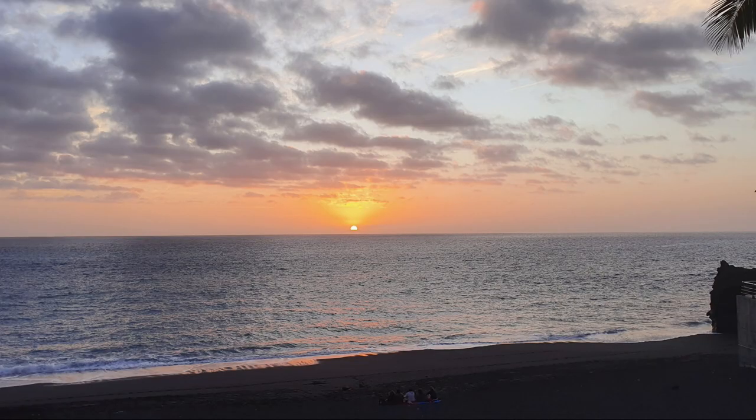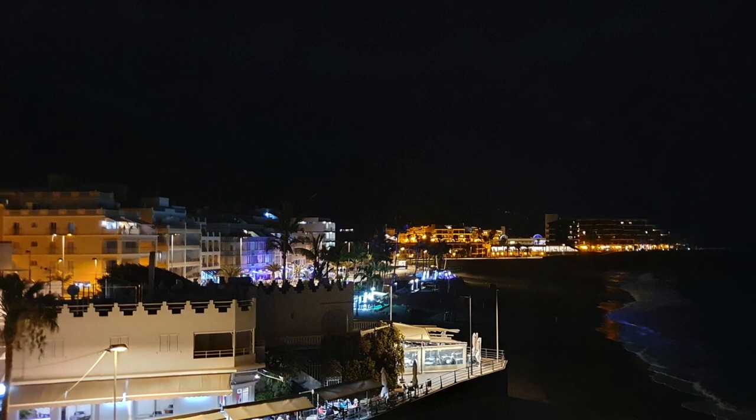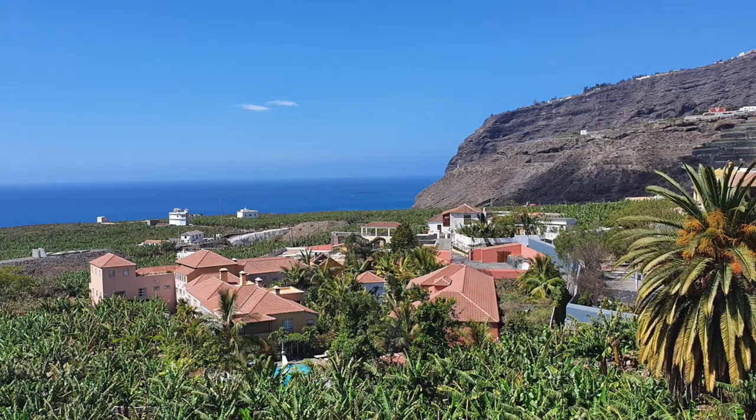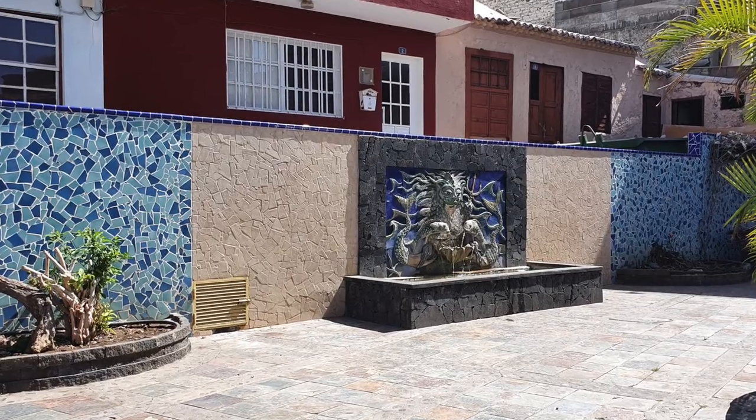Another funny thing about La Palma is that most of the beaches are on the west side of the island because of the trade winds, which make the east side of the island much cloudier than the west normally.